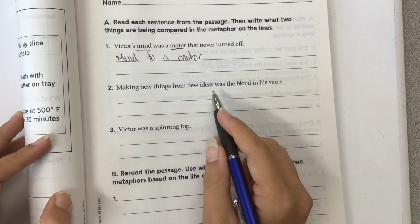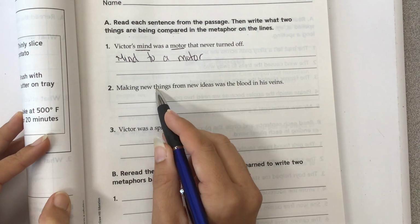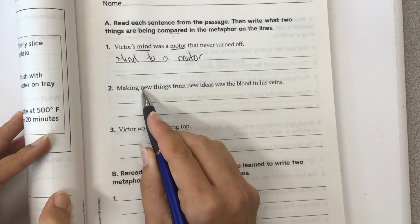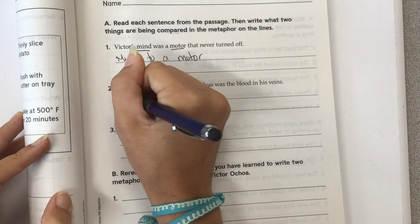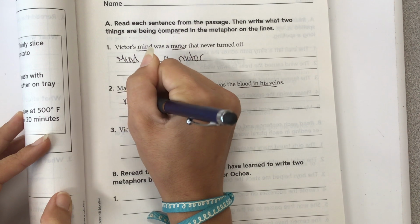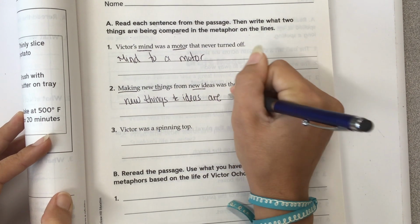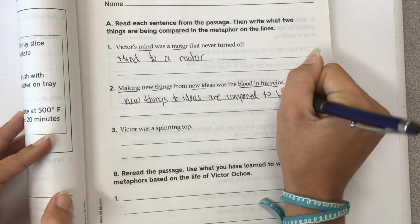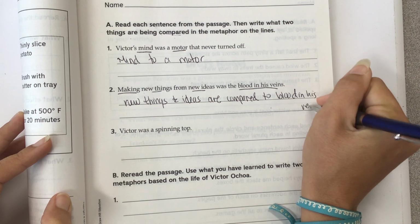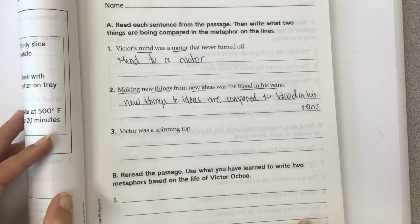Making new things from new ideas was the blood in his veins. So making new things was like blood. Making and the blood in his veins. New things, new ideas. So new things and ideas are compared to blood. What they're saying with this is if you're comparing something to blood in his veins, is that making things is just like living for him. It was in his veins.